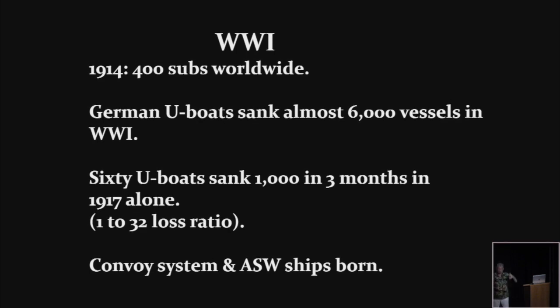So between 1939 and then after the United States got involved into '43, it took that long before we had enough ships and planes to make the convoy system more effective. And of course, the fact that Bletchley Park in England had cracked the German naval code helped a great deal, because Dönitz, who was the head of the German submarine service, was a micromanager.